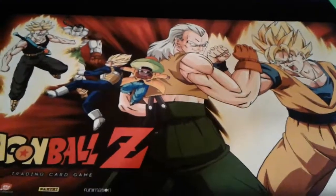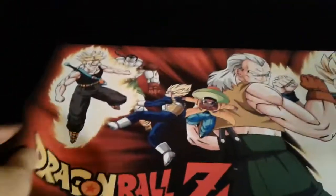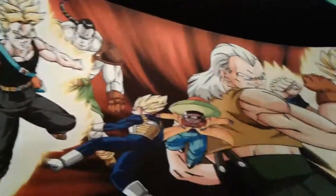Now this thing here is a gameplay mat. I guess you play card games on this thing. It feels like a giant mouse pad. It's thick and rubbery on the bottom. It's got the fight between the androids from the Android 13 movie. There's Android 13 right there fighting Super Saiyan Goku.